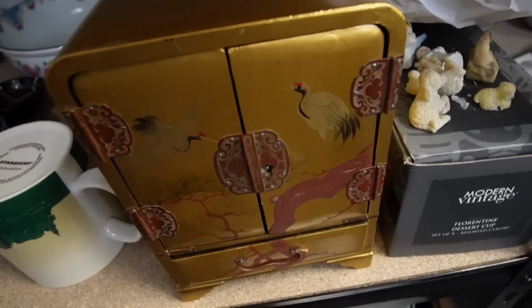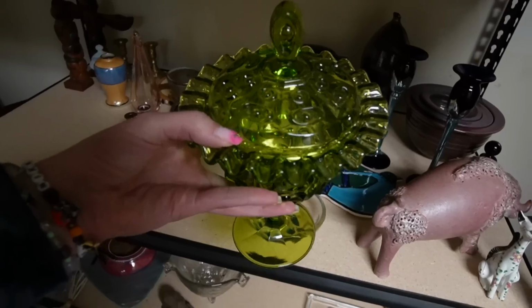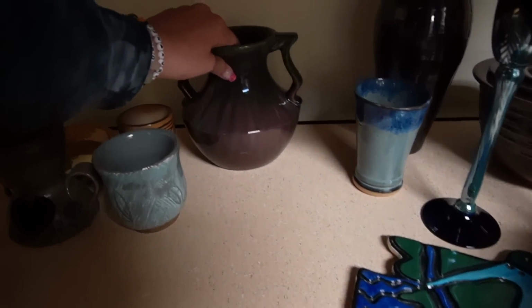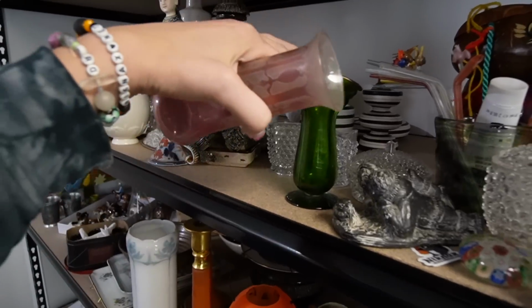Well, I photographed it anyway. The original key is still in there too. I don't have this up right now, but I keep looking at it and thinking I should just list that on eBay. This is listed. I know a lot of people had their eye on that. These guys.